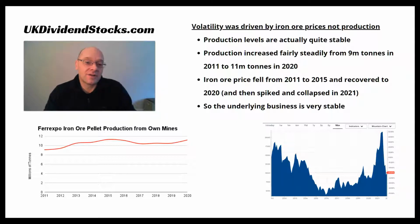But what we can do is look through the volatility of its results and the volatility of iron ore prices, and try and understand, well, is the company underneath all that volatility growing? Is it shrinking? What's going on? So one way to get a better feel for the company, by getting rid of the volatility of iron ore prices, is to look at the actual production levels. If we look at the tonnage of pellets produced per year, there's data on their website that will show you the millions of tons of iron ore pellets produced from Ferrexpo's mines over the last decade.